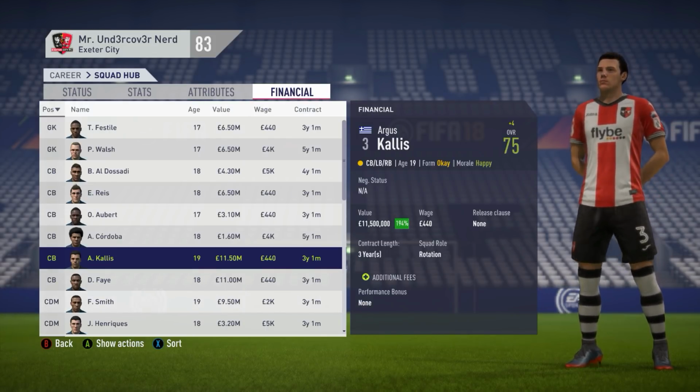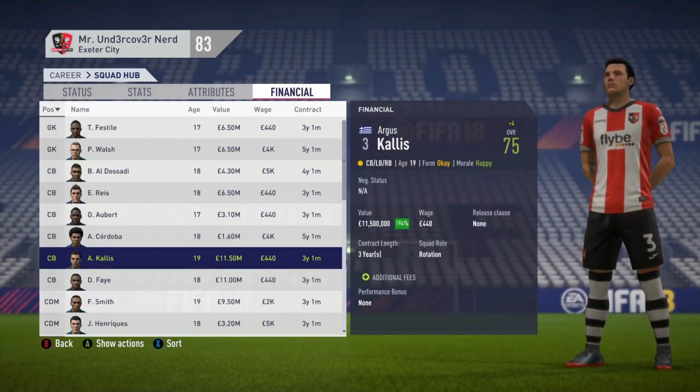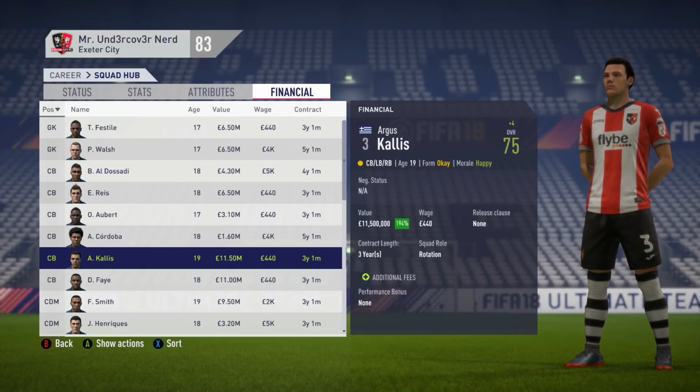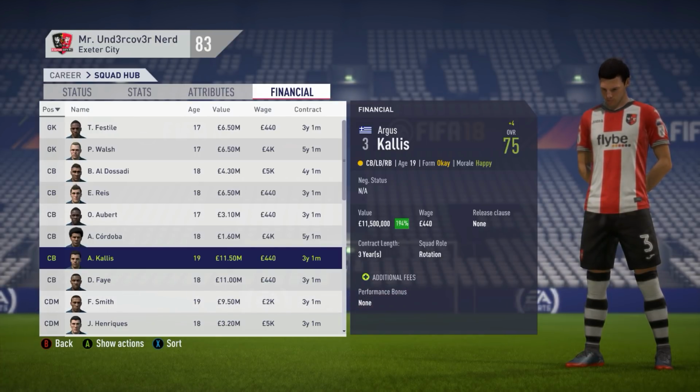And looking at his value, and this is just becoming ridiculous because everyone is worth so much. He's worth 11.5 million on a 3-year contract. So very nice there. Let's have a look who's up next.